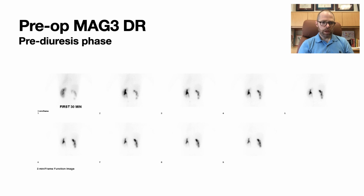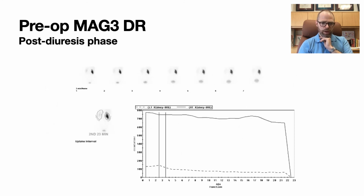We did a MAG3 diuresis renogram, and you can see the left kidney picking up the radioisotope and then beginning to drain. The right side, on the other hand, was just still collecting the isotope. The differential renal function here was 48%. Post-diuresis, left kidney completely drained, tracer completely stagnant in the right kidney. And you can see the drainage curve basically flat.